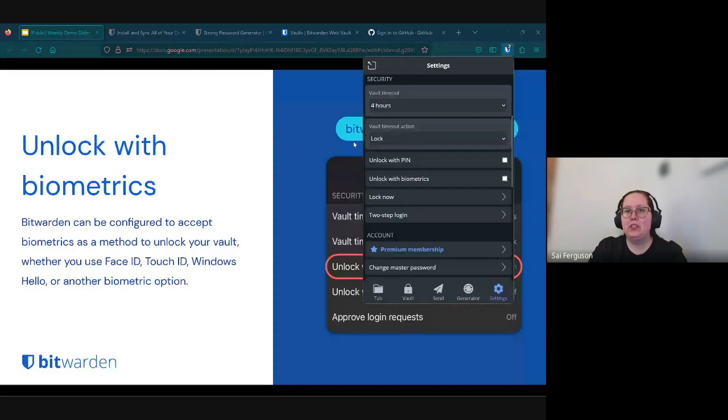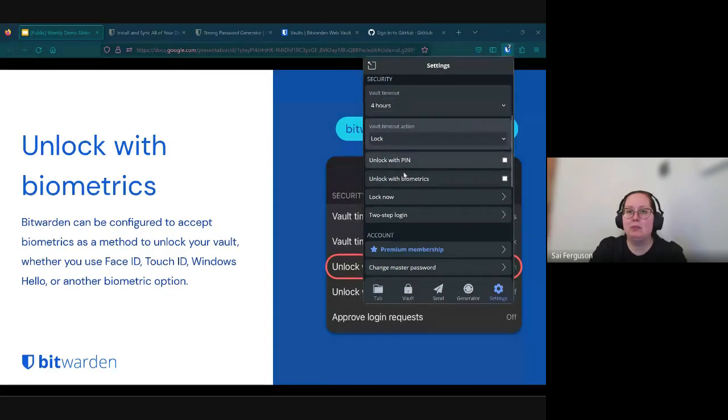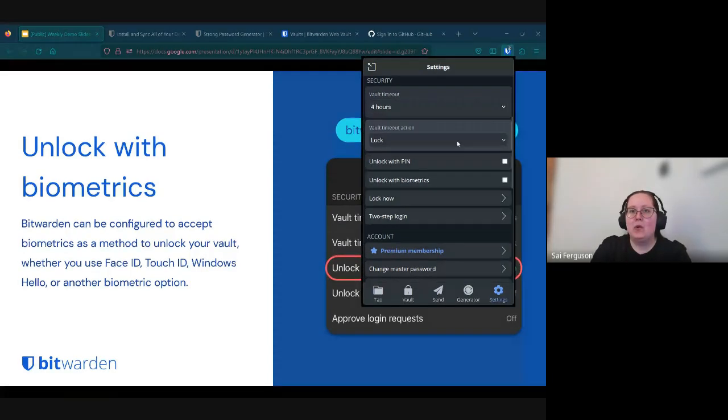I'll also be able to choose my vault timeout action. So either lock, which means that I'll be able to take advantage of some of my other unlock options. You'll notice down below, unlock with PIN, so I can set an alphanumeric PIN or biometrics. I love using biometrics on my phone. That quick thumbprint gets you right back in. Or I can choose log out to be that action, in which case I'll always have to re-enter my full master password and any 2FA that I have set up as well.